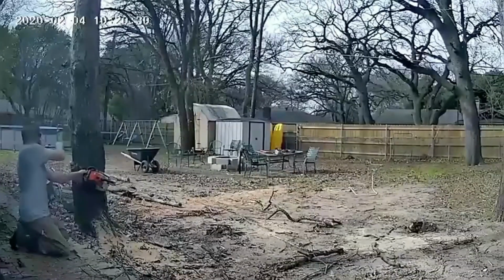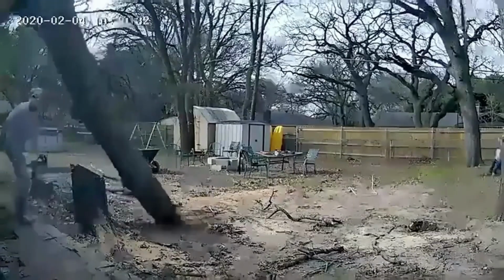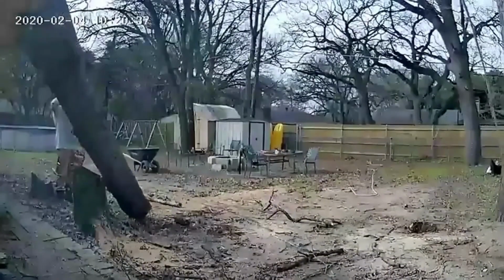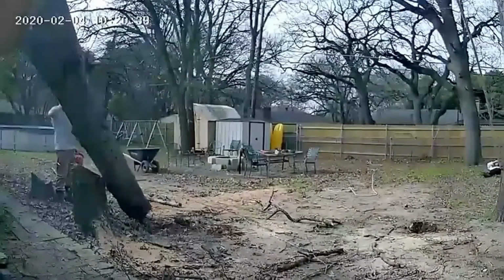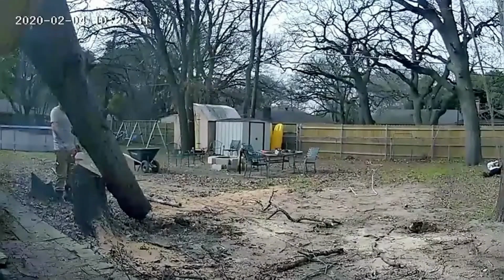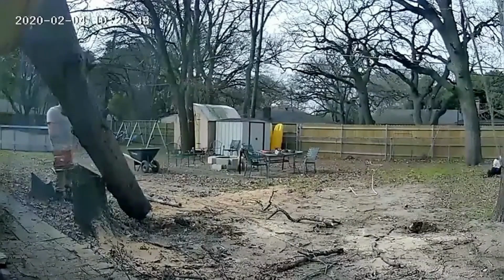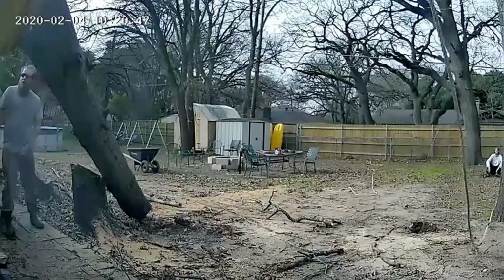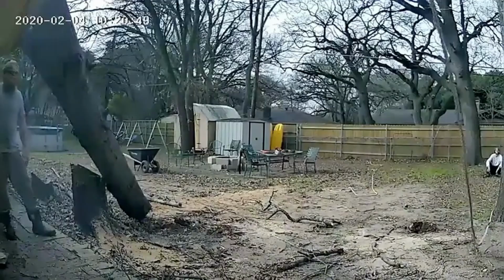A young man attempts to cut down a tree in his yard, but things go horribly wrong. Instead of falling in the intended direction, the tree crashes straight onto his house. He stands there, completely stunned, realizing too late the massive mistake he just made. A costly lesson in why tree felling should never be taken lightly.